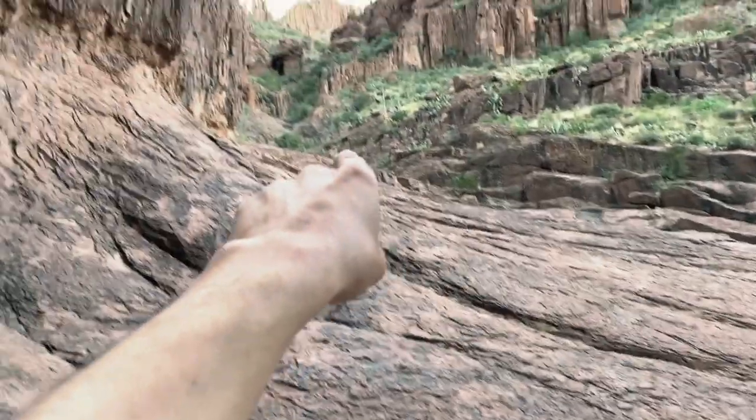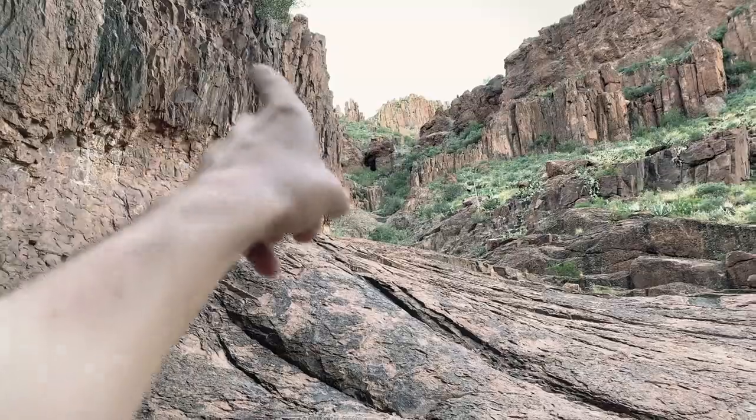So I'm in the chute in Siphon Draw. This is really cool. Pretty slick too, even when it's dry, so watch out for that. Gotta climb up this. And Flatiron's over there. It's more fun than I thought.